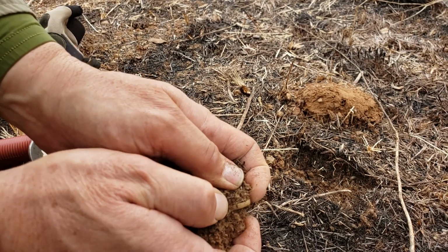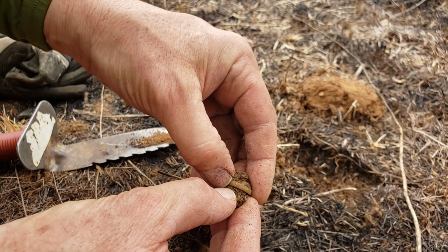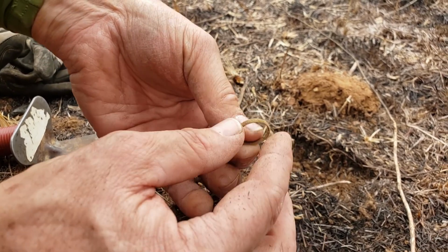1207. Good looking edge. Is it a ring? It's more of a ring than anything else, huh? Oh, it's going all the way through, huh? Awesome score on that one. I think it is a ring. Yeah, it is. It's definitely a ring.